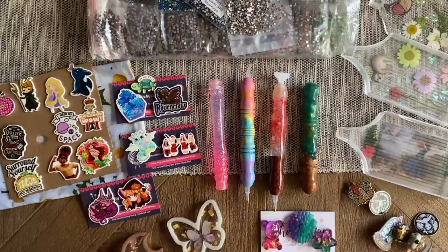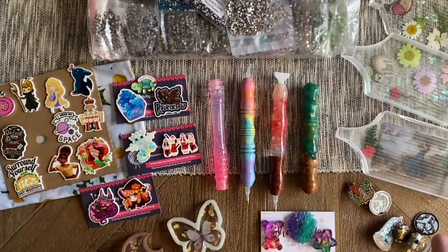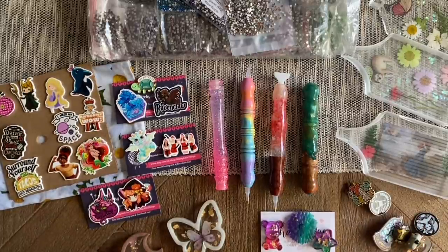Thank you so much to all the small shop owners for all the hard work and heart that you pour into creating such beautiful handcrafted products that we all get to use and make our diamond painting and crafting experiences that much more magical.